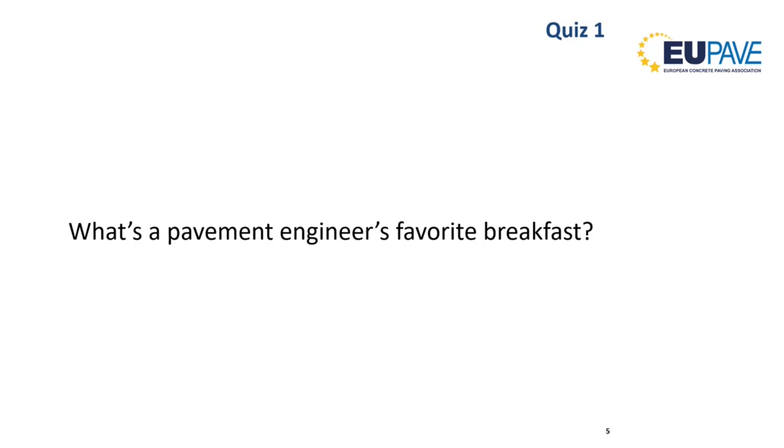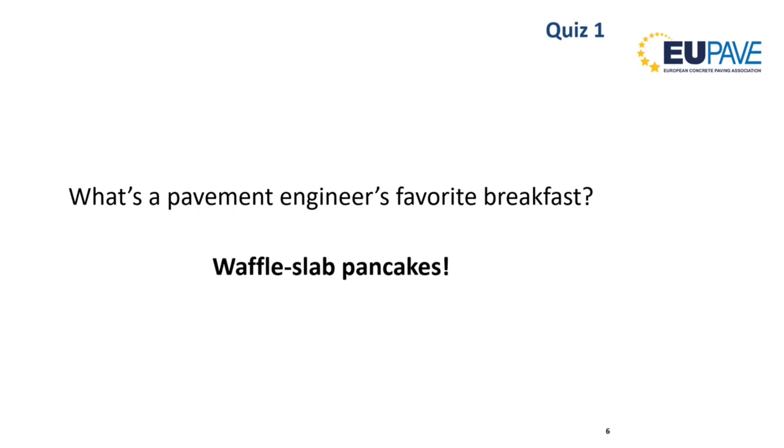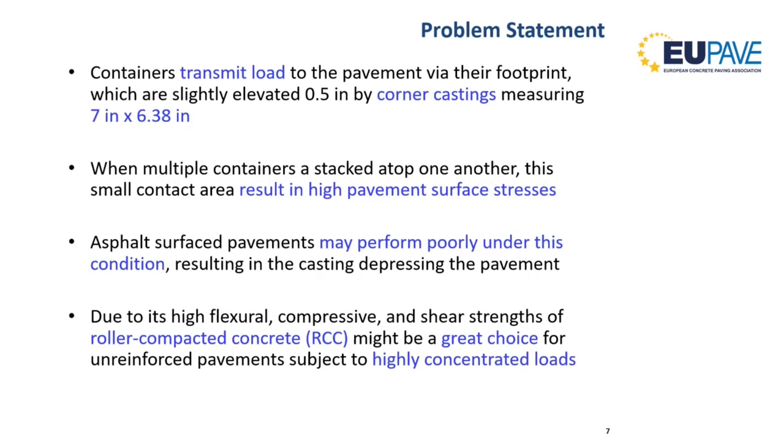Please note that as a professor, I give quizzes to my students, and today I have a few questions for you. Please keep track of your answers, and let's see how you will be doing. Question number one is here. What's a pavement engineer's favorite breakfast? And the answer is waffle slab pancakes.